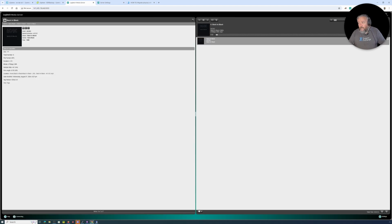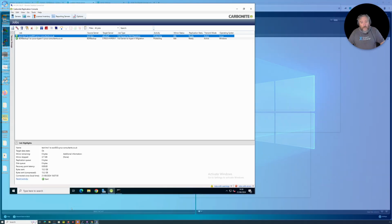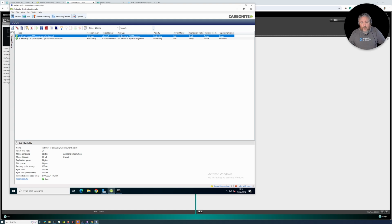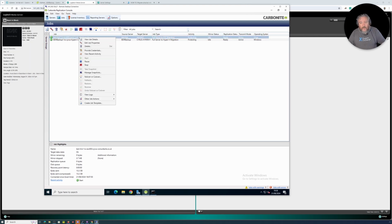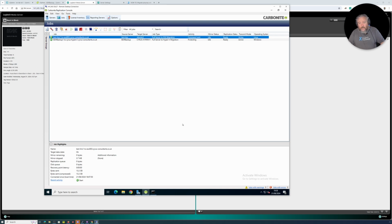Just to give you some idea, I've copied some data to that server, and hopefully that's all been replicated across to our target. So let's go back to the Carbonite console, and I'm now going to select fail over or cut over. I could hit the little button here, and I'm going to say cut over for the live data, and click cut over, and you'll start to see the process where it says failing over.